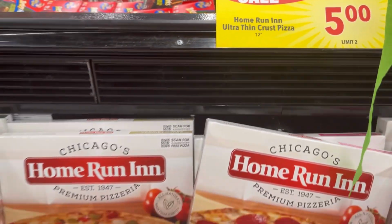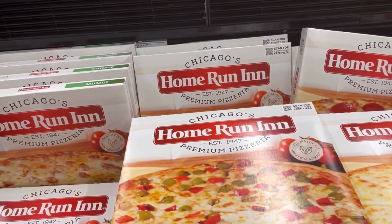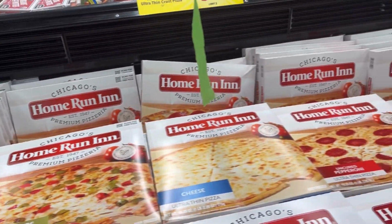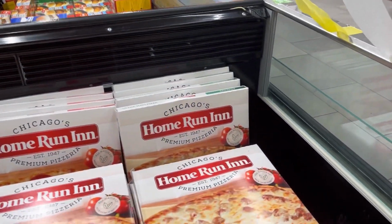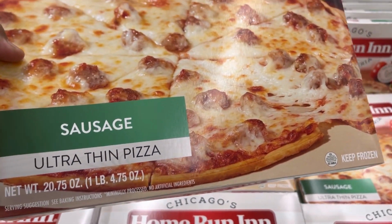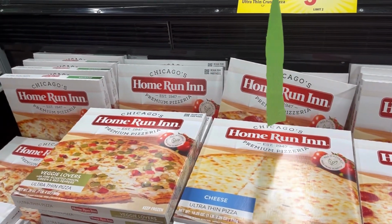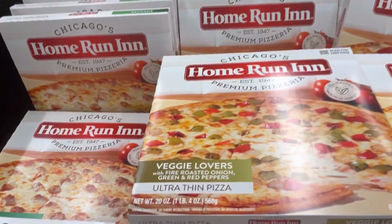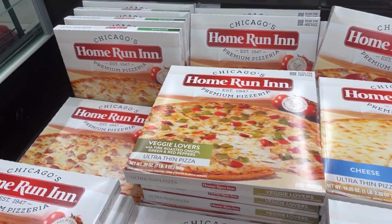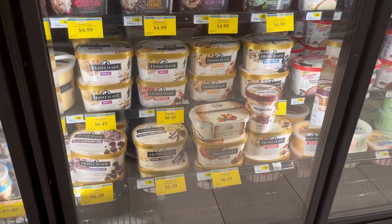Home-style ultra thin crust. So if you don't like thin crust, this is not the one. They got the veggie lover, but no meat. They got sausage. That's what I got, the ultra thin sausage. And they got the pepperoni, just plain cheese, and that veggie lover. I like all this on my pizza with the meat, though. But I'm going to get this one for $5.